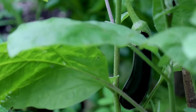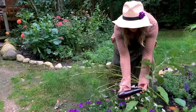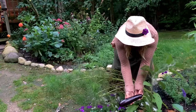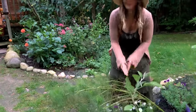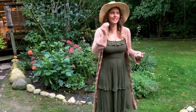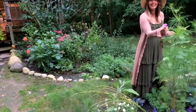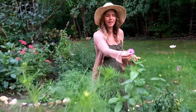Our eggplant here that you saw in the last tour, look at this beautiful eggplant. It actually might need a little bit longer too. And we haven't had too much of a problem with the eggplants and any insect damage because the skin is so tough. I think they're getting left alone. Our zinnias are starting to bloom, which is really nice. This is a really soft pink that I like.